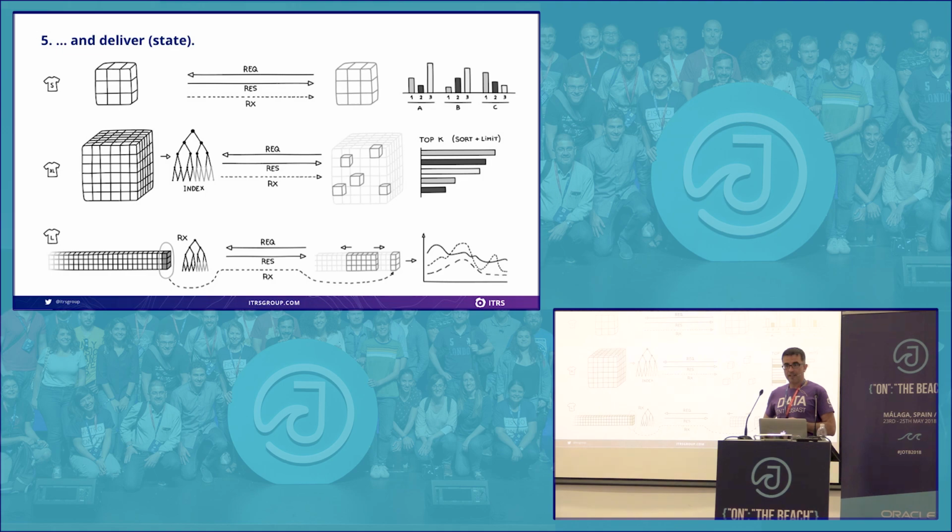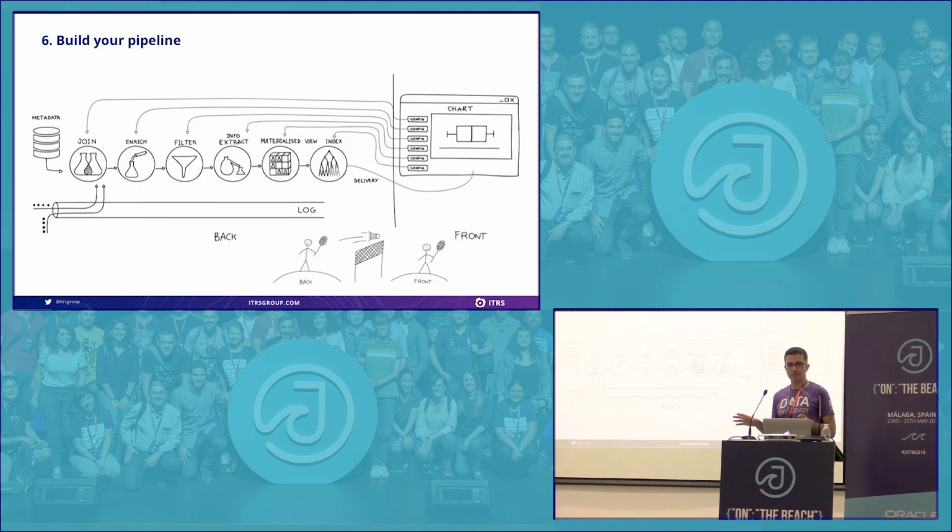Final thing we learned, that we need to have a few more steps to build our pipeline for visualizing big data. So what we are missing, the main thing is there, the information extraction is there. We need to put a join step at the beginning, which is we receive our streams, but probably we need to join the events with metadata we have stored around our system, the databases. So we do this join.